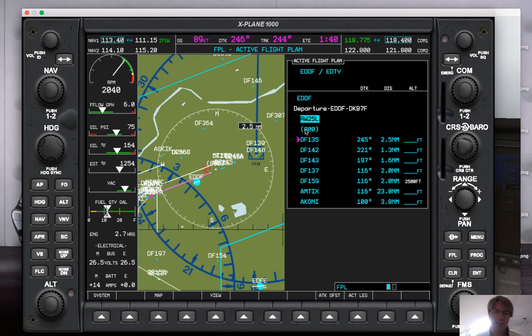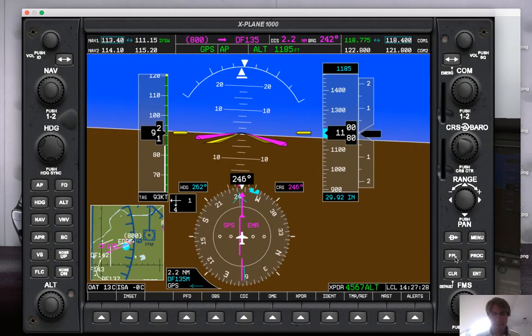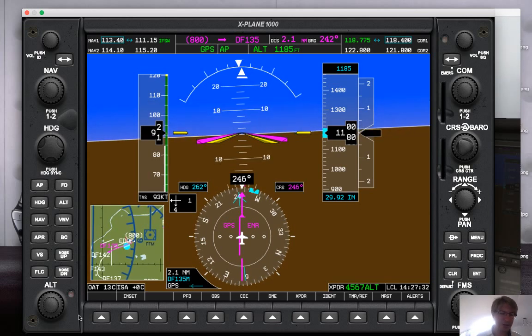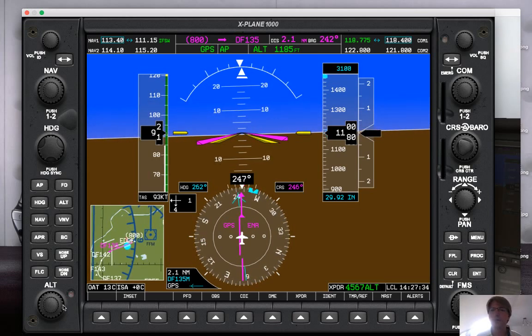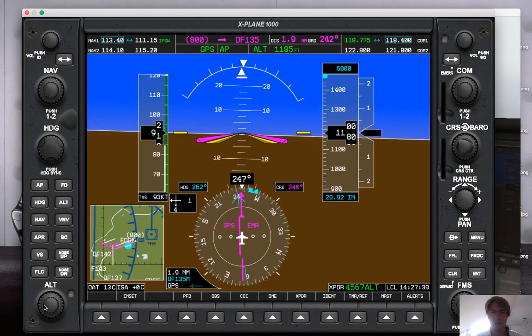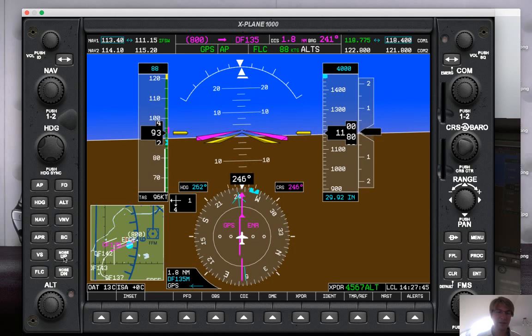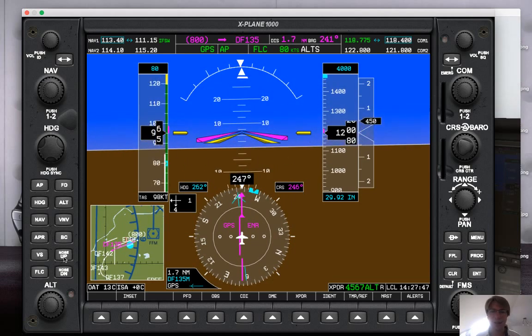Okay, this leg obviously sequenced because we were already above 800 feet, and now we're just going to this Delta Foxtrot 135 waypoint. And of course, at this point, we would get cleared to a higher altitude. So I will just set 4,000 for now. And oops, there we go. And go into a level change mode, apply full power, and go for a cruise climb of 80 knots.